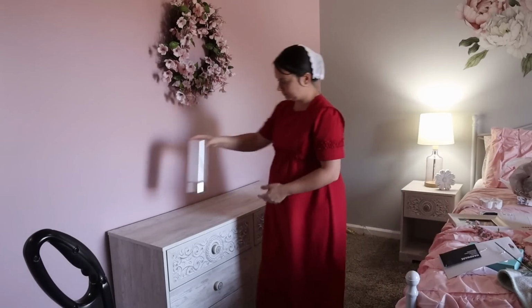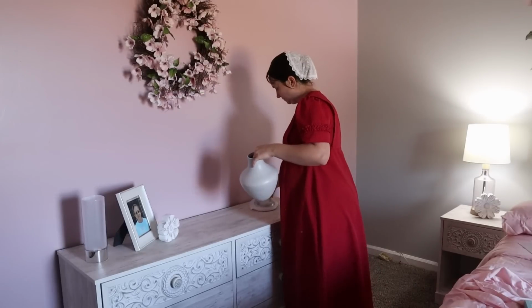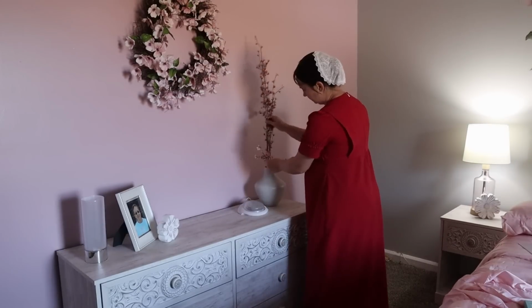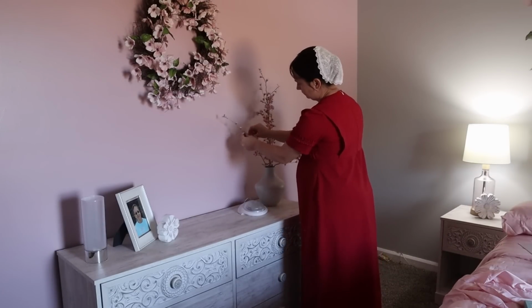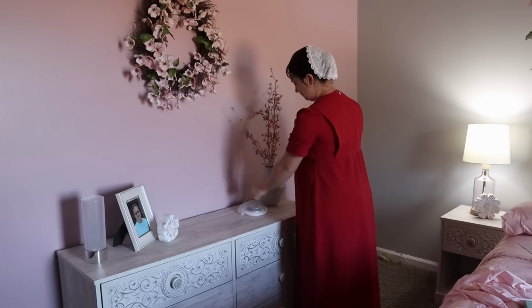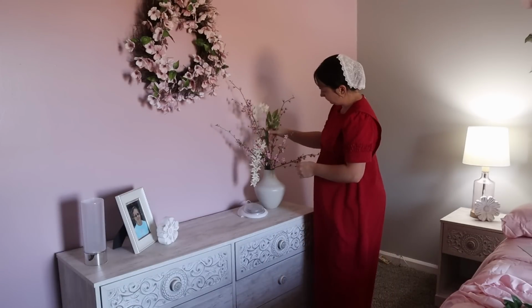And then this little cylinder, kind of a nightlight thing, is from Celebrating Home that I had gotten a while back as well. And then we're just going to arrange some florals and just get the dresser all decorated and get the finishing touches on here.